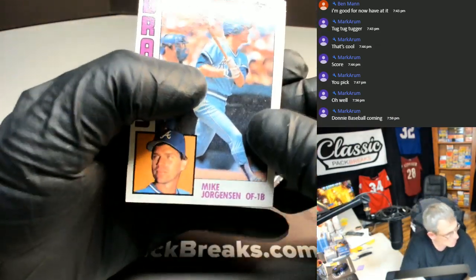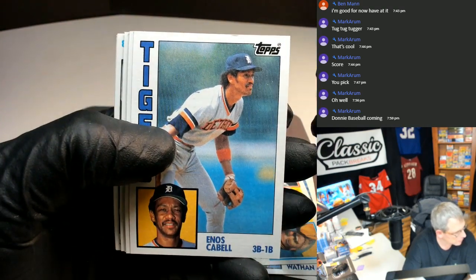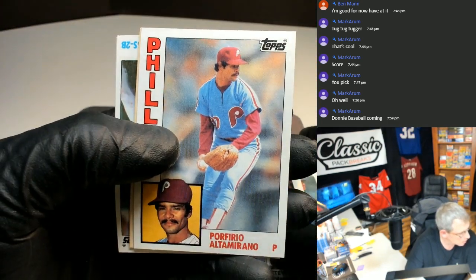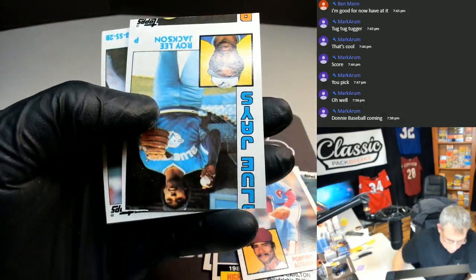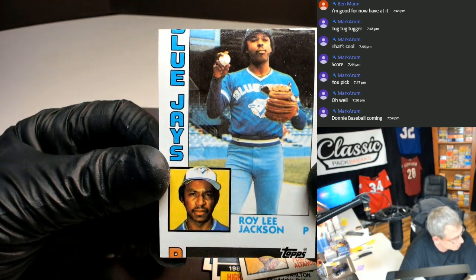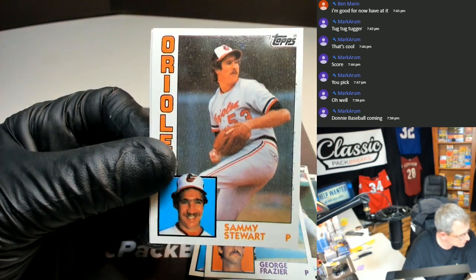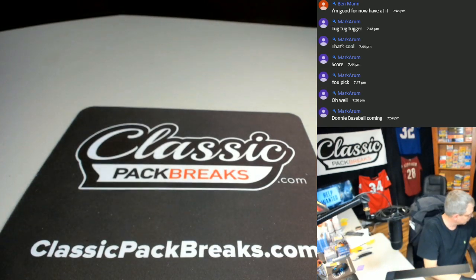Good luck, Cole. Jorgensen. Wathan. Is one we may find a crazy miscut. We've seen a few ultimate miscuts come out of here. Stevie Carlton highlight. Porfirio Altamirano. Wow, don't remember that one very often. There's our miscut. 2-for-1. Roy Lee with a bonus Padre on there. Bob Baylor. There's a Yankee. Nah, nothing there. Nothing there. 84 baseball, Cole. Appreciate it.